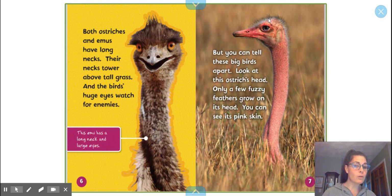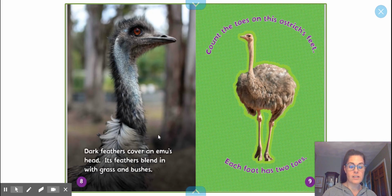An ostrich only has a few little fuzzy hairs on the top of his head, and you can see all his pink skin. So even though they both have long necks and big eyes, one's covered in feathers and the other is not. The dark feathers over here cover the emu's head. Its feathers blend in with the grass and the bushes. So his dark feathers help him hide in the grass and the bushes.